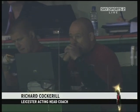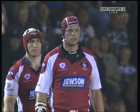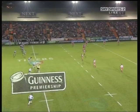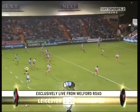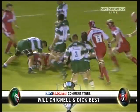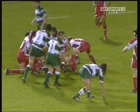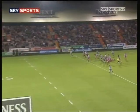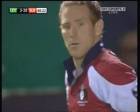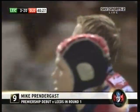There's Richard Cockerill, big call at half-time, big decisions. So an aggressive substitution, giving Paul Burke the chance to get pitch time, and it's he that starts this second half and hits it long. Gloucester through Narroway. 20 points to 3 up. Prendergast hits that one long. Jordan Graham won't try anything fancy there. So that's a solid enough start for Gloucester in this second half.